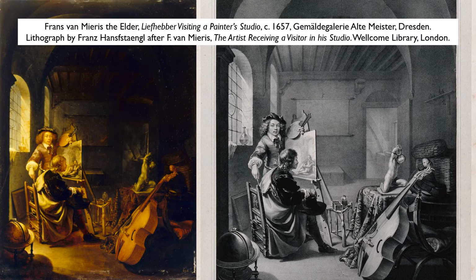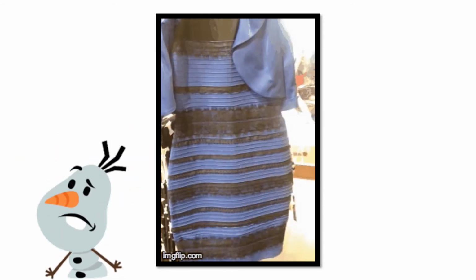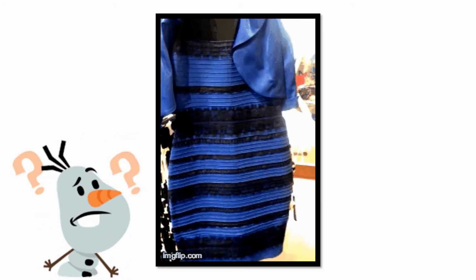For example, a large section of my research focuses on musical self-portraits of women painters. Now, do you remember the whole viral dress debate? Black and blue or white and gold? Well, there's a similar, albeit smaller, debate on a 1577 self-portrait by Lavinia Fontana.